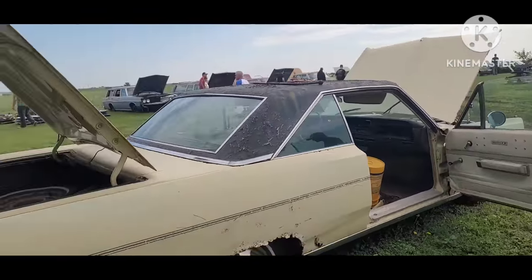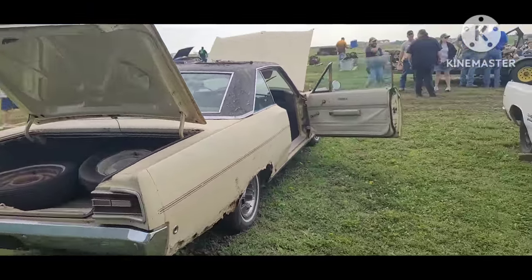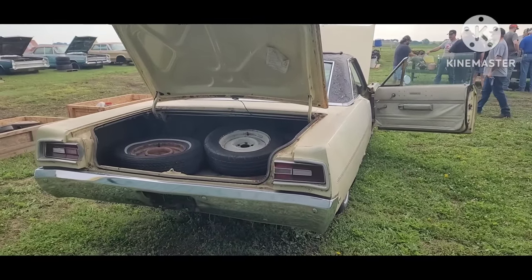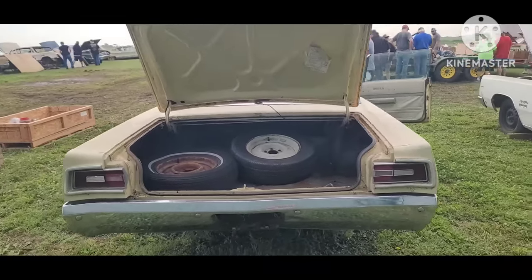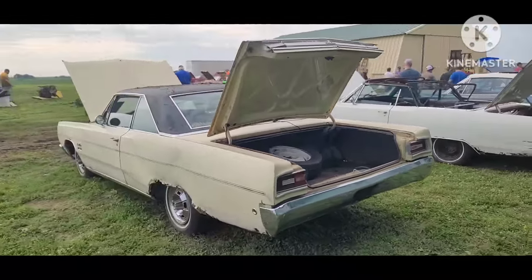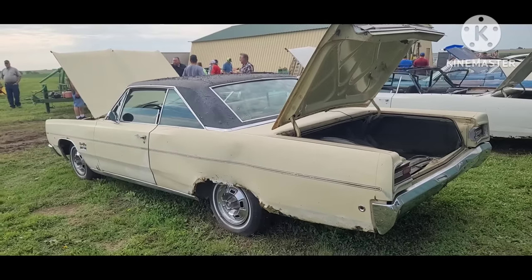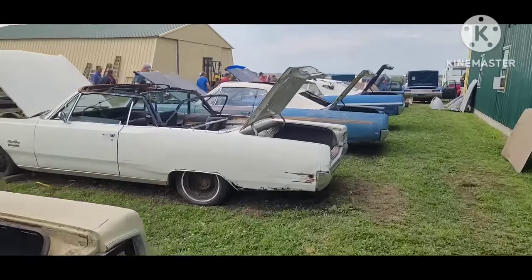This one's unfortunately got some rust under that vinyl top, some rust in the quarters. So it's hard to say what'll happen with this one. Just not a lot of guys looking even for a Sport Fury as a restoration car. And this one honestly would take some good work to bring it back.